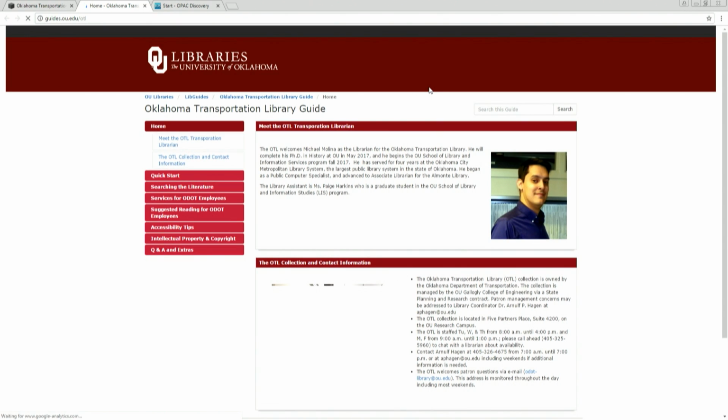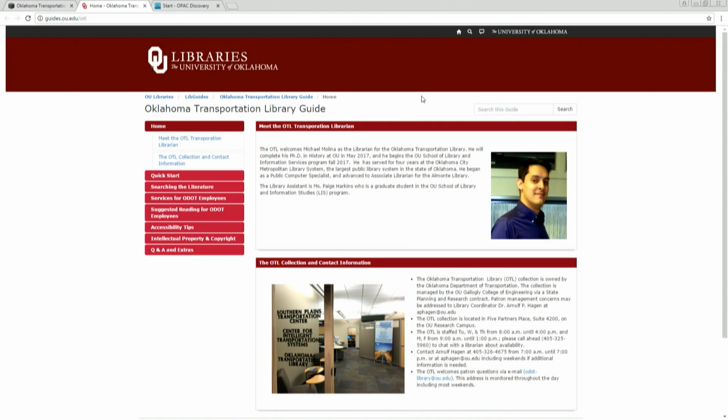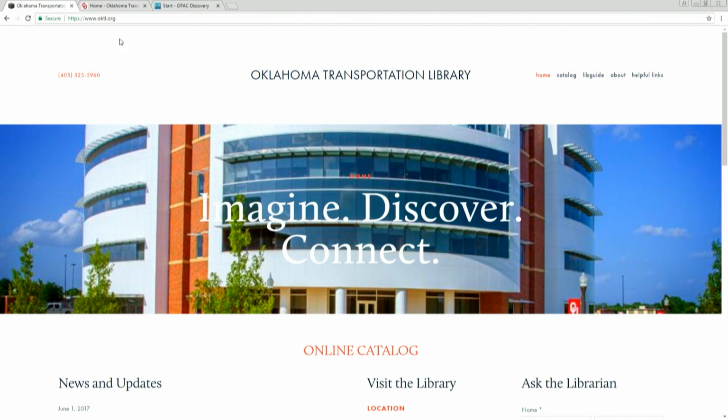And then if we click back here, we can go to LibGuide. That's going to take you to the great LibGuide that everyone's worked so hard on and produced to help you start your research. Where to begin? How do you research? What topics do you look for? This LibGuide is going to be very helpful. But going back to the website.